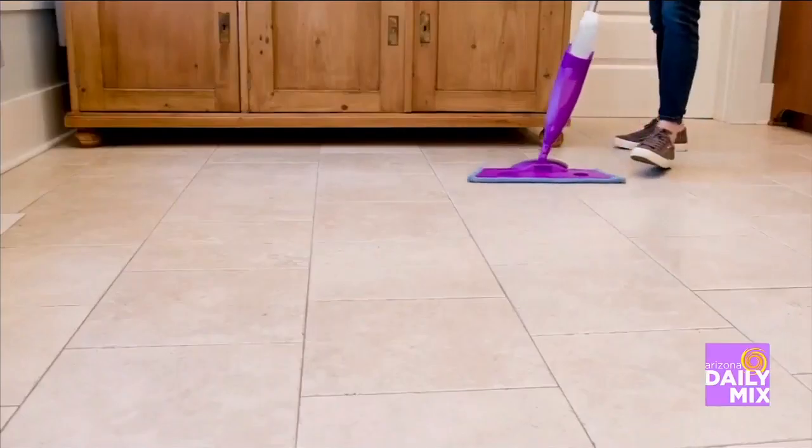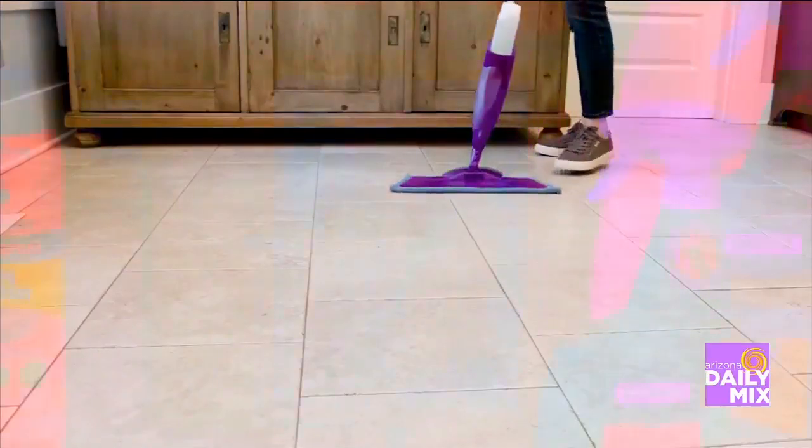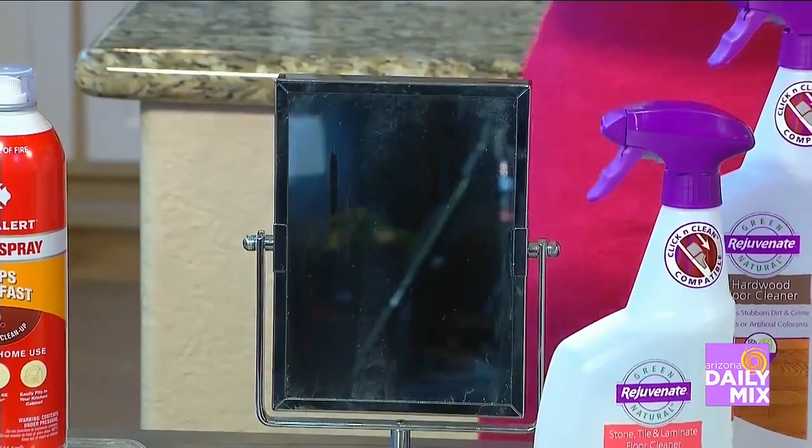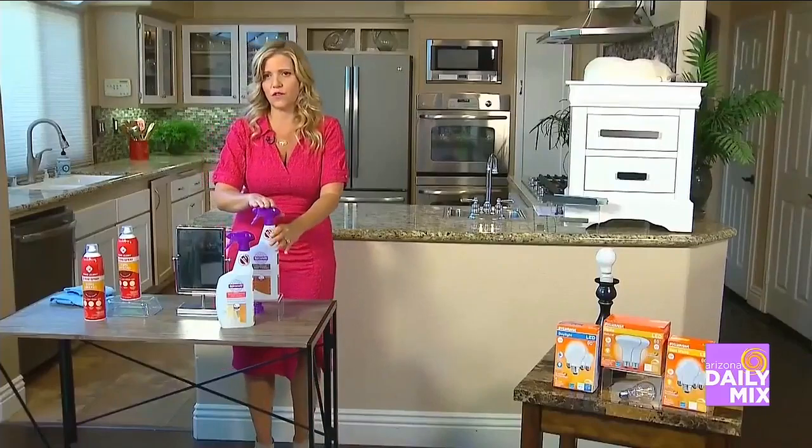A lot of other cleaners use soap, which leaves streaks, and that attracts more dirt, so you're cleaning more. No thank you. I don't know about you. I don't like to clean more. So I highly recommend looking into this line for your floors.